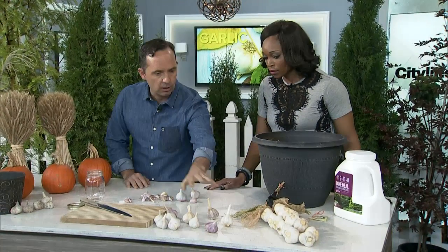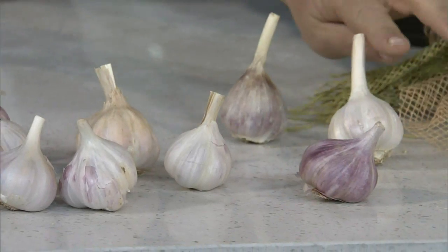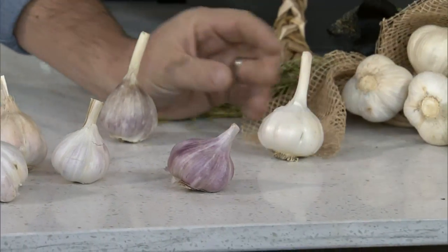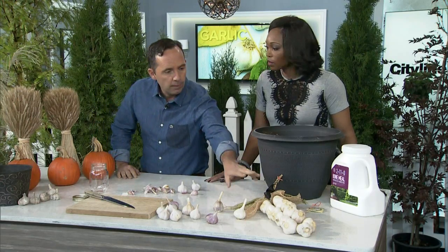There are two different types of garlic. There's hardneck and softneck garlic. These are all examples of hardneck garlics that are the hardiest garlics available out there. You can see there's a nice little purple garlic. These both here are varieties of what are called porcelain garlic. So if you're looking to grow garlic for the first time, look for a porcelain variety. They're easier to grow.